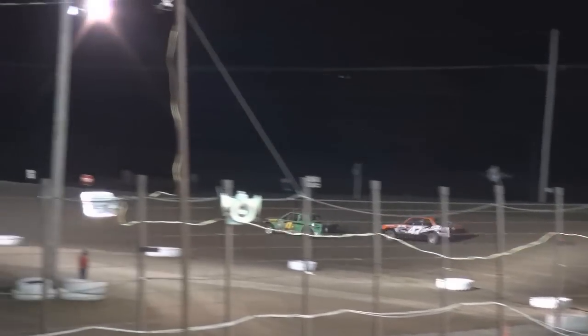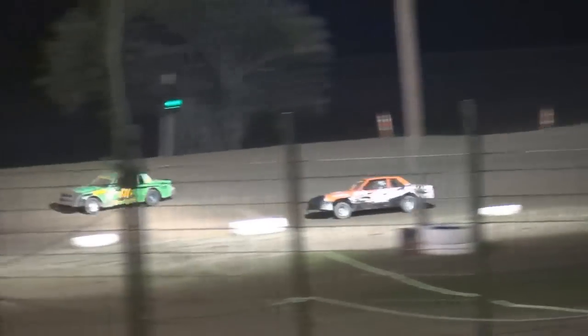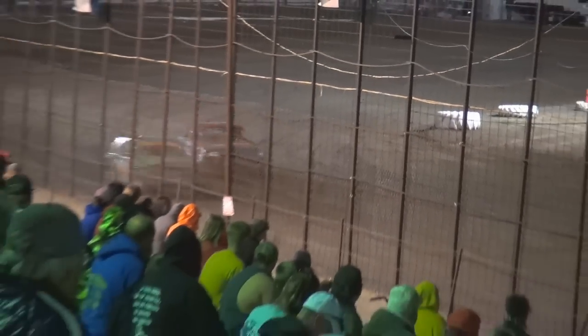Tyler Clark going to try the slide job. Got a little bit of a push in the middle. Here comes Connor Masoner back on the inside. New leader going down the back straightaway, the Green Ox, the OX of Tyler Clark. Tyler Clark out front. I wonder if he knows he won this time, if he does pick up the win as he comes down the front straightaway.